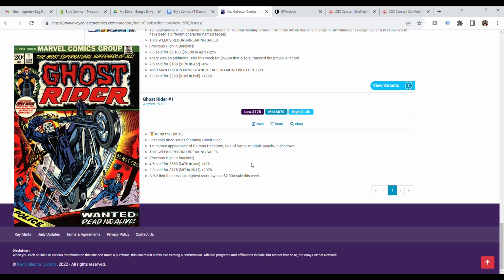If and when this is confirmed, prices are just going to soar, and if it's received well, they're just going to continue to soar. So if you've been waiting to add this to your PC, I don't think you should wait. I think you should do whatever it takes to be able to secure your Ghost Rider keys now. Take a look at your collection and see what can be moved out so you can get in on this before it goes any higher.